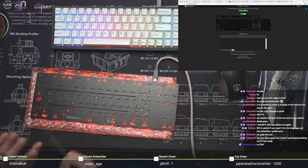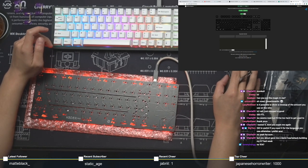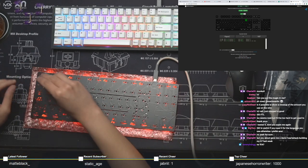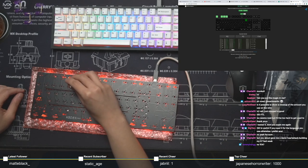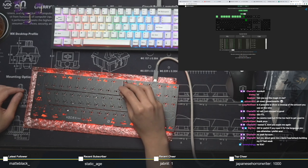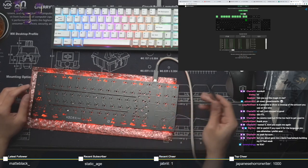Let's try and trigger every key now. Tommy Hong says no VIA. This board does have VIA. I use QMK configurator because number one, I am on staff at QMK. And number two, QMK configurator actually tests for key chatter. Also, I don't like the fact that you have to install an app when testing your keyboard. So I would much prefer that you have a web browser type thing.